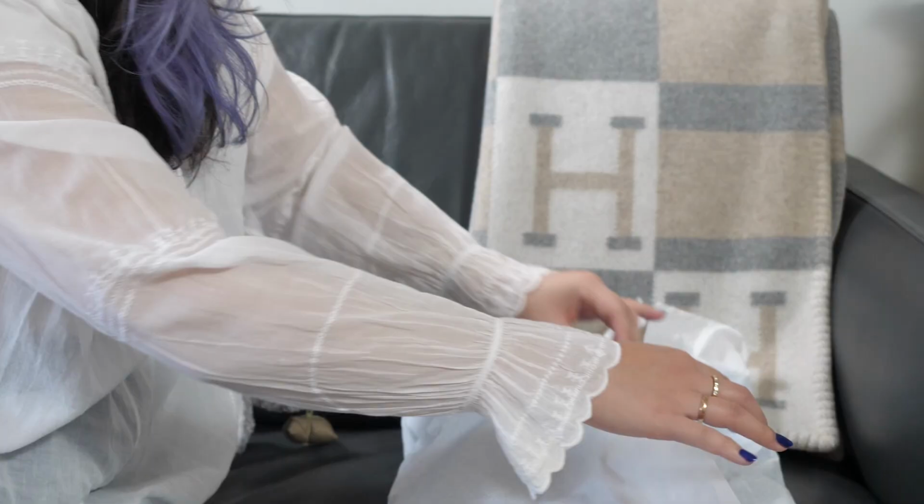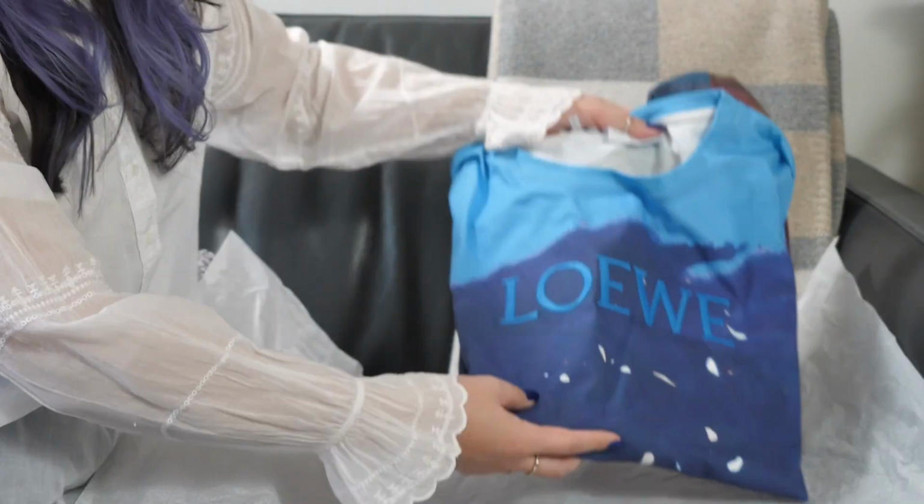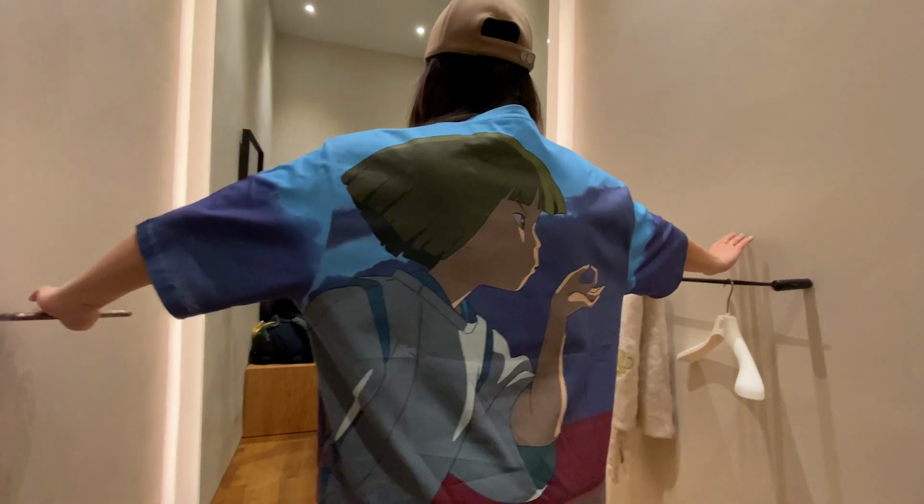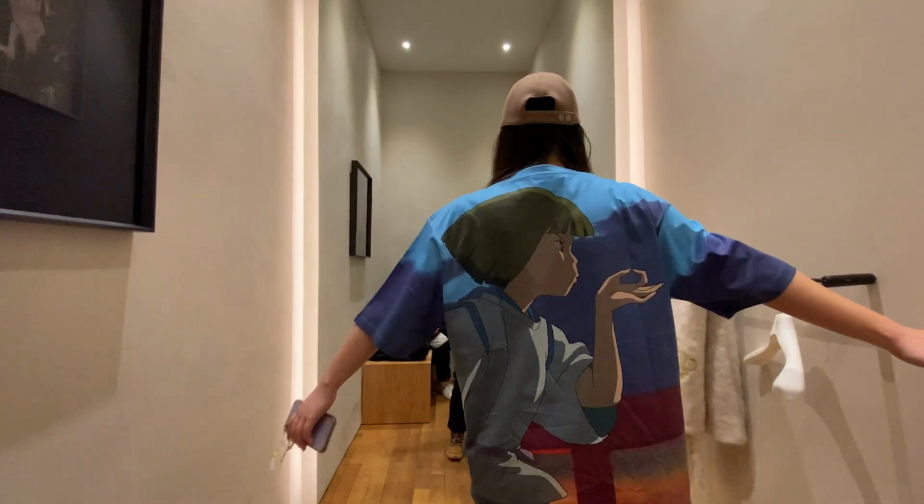The next item we picked up from the boutique, we were also very fortunate to get because they managed to have one in the size that we were looking for. This is actually my boyfriend's one pick, if you will. So this was his favorite piece from the collection that he was looking for. So it's a really cool t-shirt.